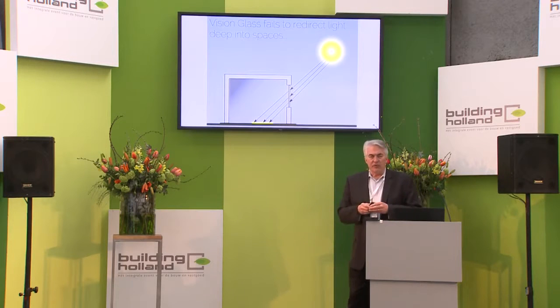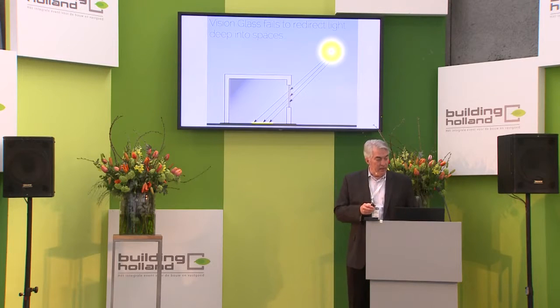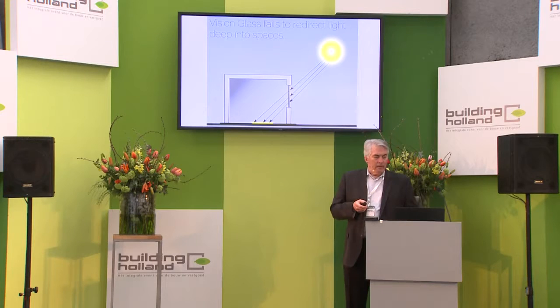Where vision glass falls down is that it doesn't do anything to redirect light. It just lets light come in at whatever the incidence angle is, and it does nothing to change the visible results in the space. Like back in here, you can see it's dark in this space. It's light only in this band here. And the result is you've got a very high contrast ratio between the bright areas and the dark areas, which you've got to mitigate. Typically the mitigation is, because of the contrast, glare is a problem, so window shades go up, which reduces the amount of light transmission coming into the space, and lights go on because it's dark at the back of the room.